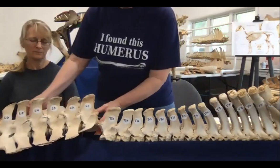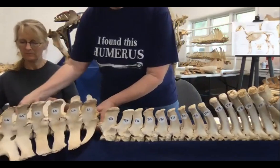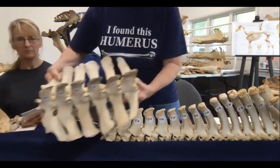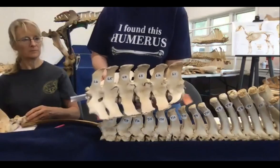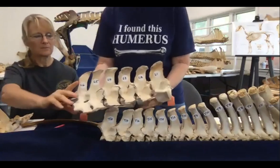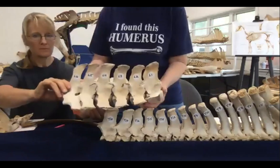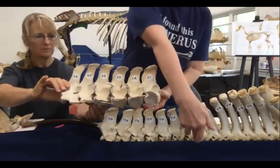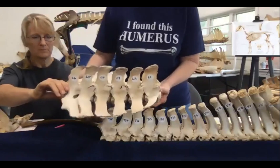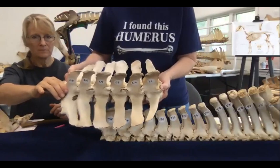No. So the lumbar is like you see here. I'll pull the sacrum. Okay, so in this horse, there are six. Where you can see it without dropping her. Yeah, you want to hold that in. And like I said, they're different from the thoracics, which have ribs, in that they have transverse processes, like Wendy said, that come out from the sides.